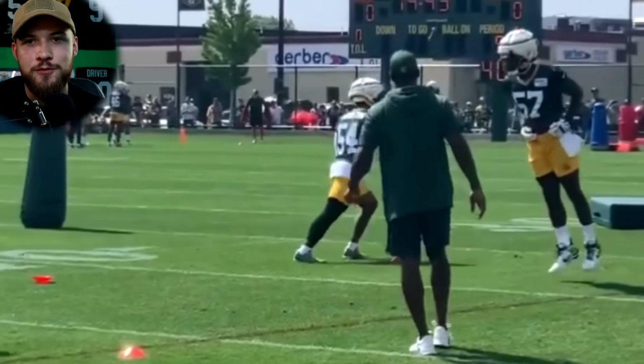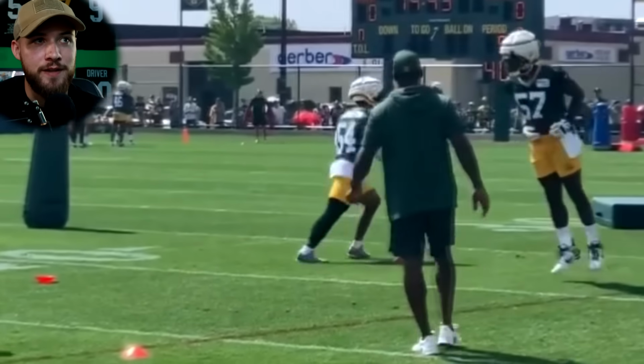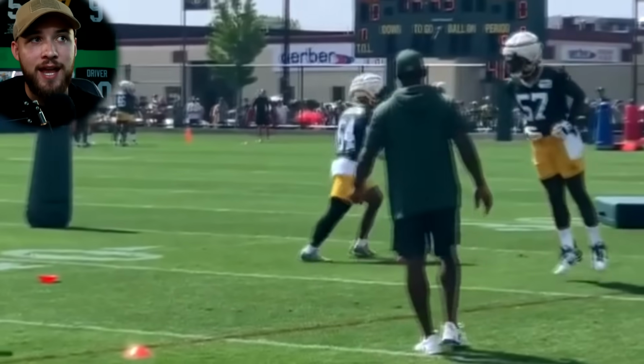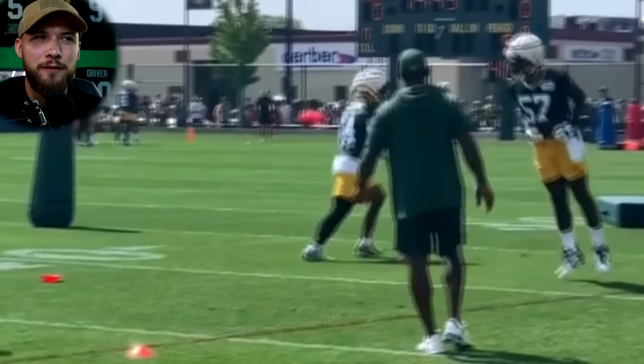Here's a clip of undrafted free agent Brenton Cox Jr. from Florida doing the same strip drill we saw Lucas Van Ness do. He's my pick for the undrafted free agent that's going to end up making the roster. I feel like right now he's definitely edge 5, and that's not including Rashan Gary, assuming he's not going to be included on the 53-man roster to begin.